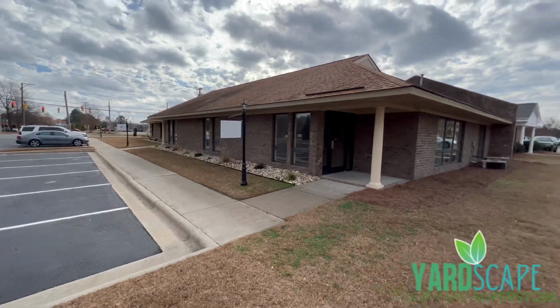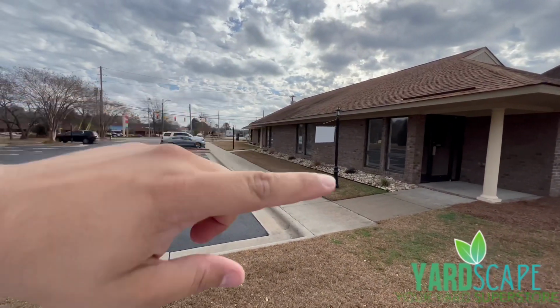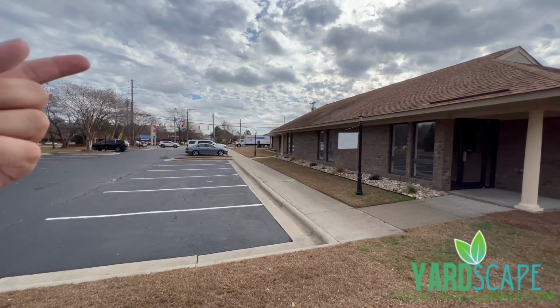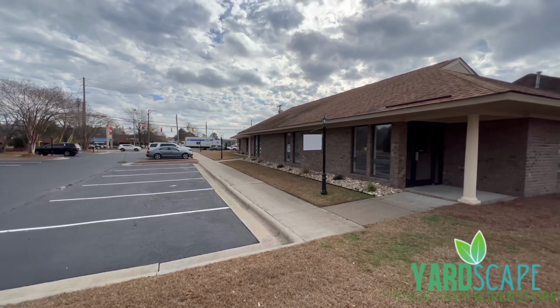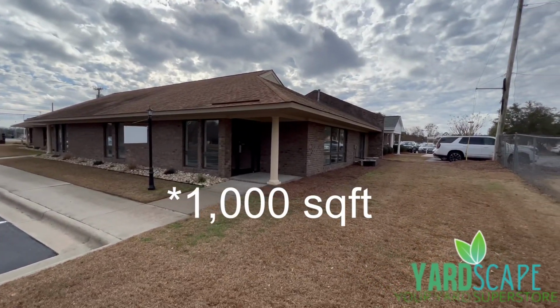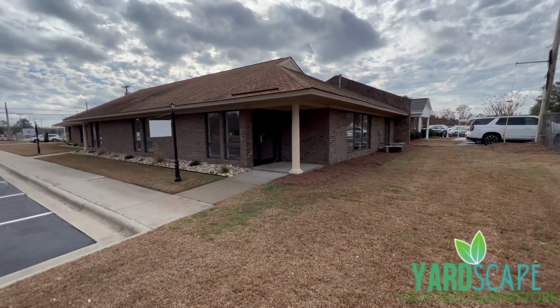All right, so as you saw from the drone footage, this is a commercial property. There's 3 suites in this commercial property, the front one being the real estate office we toured last week. The second one is a foot and ankle doctor. That one's already rented. But this end one is about 2,000 square feet, and it is available for rent. And we're going to talk about some ideas of how they're thinking about renting this out.